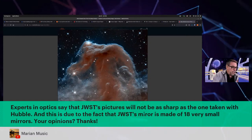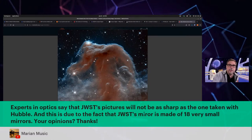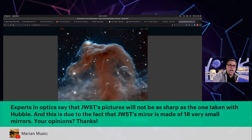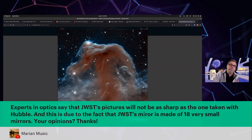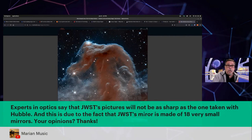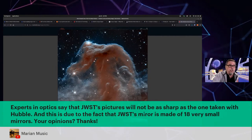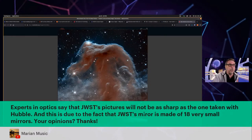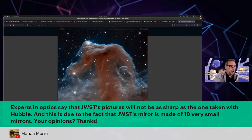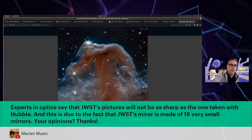I agree. I don't think the 18 mirrors are going to have that much of an impact in terms of how sharp they are. That's just my opinion. But I do agree that JWST's infrared images won't be as sharp, at least out of the gate. They'll have to do a lot of processing on them afterwards to get them to look anywhere near close to like this. But again, we have to remember that JWST has a different mission, right?